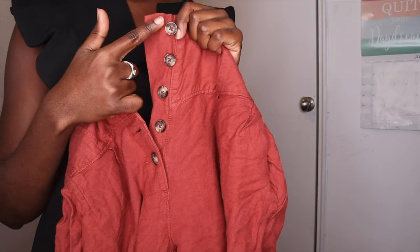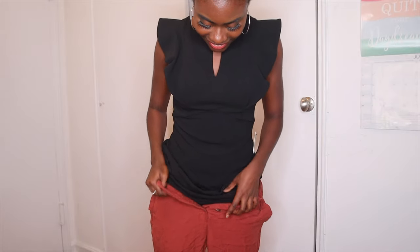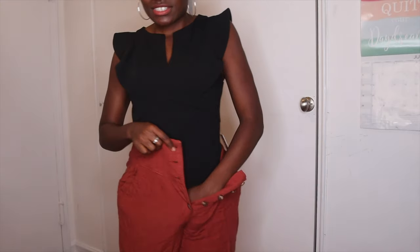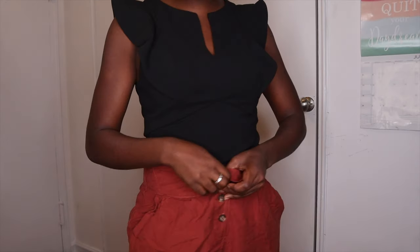It's really nice and it's high-waisted and it's really cute. I'm actually gonna wear it on top of this dress. So I'm gonna make the dress into a top. And we gotta get creative with it because we're trying to save time here, friends. So, probably gonna look super baggy, but it's okay.